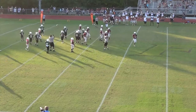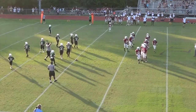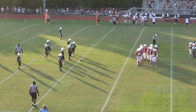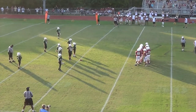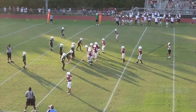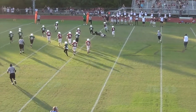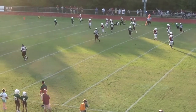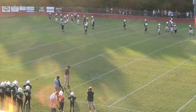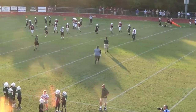Addison's pass is incomplete. Broken up by number 75, Fletcher Goss. It'll be second and 14 for the Eagles. With the carry, and a touchdown for the Eagles. We have an injury timeout on the field.